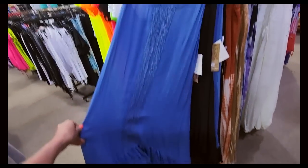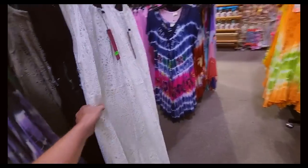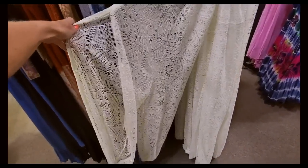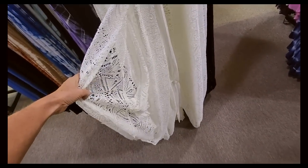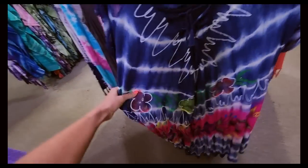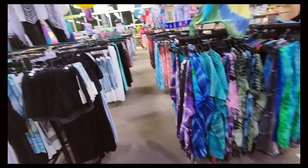Here's another dress. Looks so comfortable. It's perfect for the beach. This white, this is... Oh, that was like a jumper kind of thing. It has legs on it, like harem pants or something. That looks really comfortable too. And these were not super expensive at all. They really weren't.